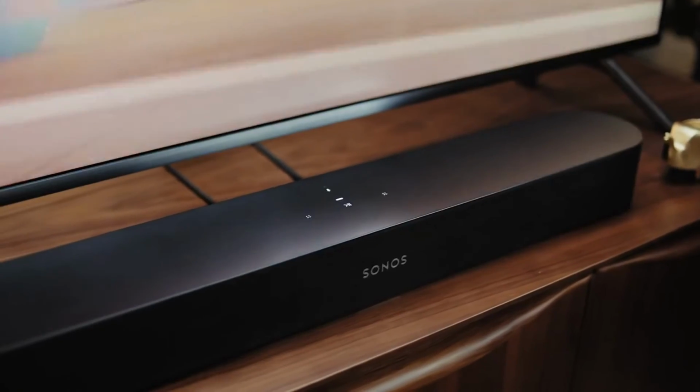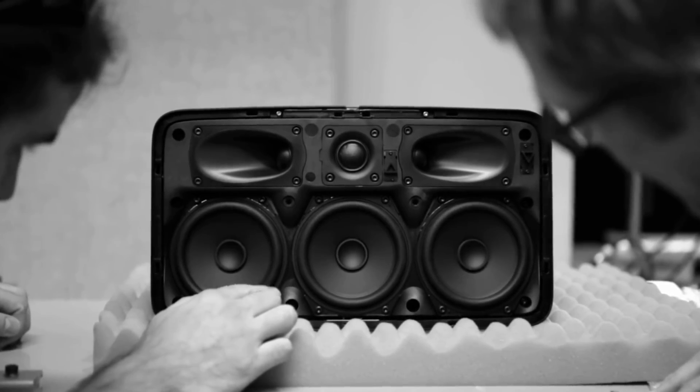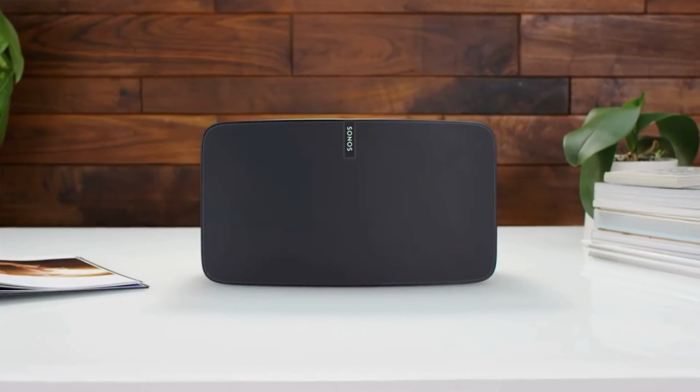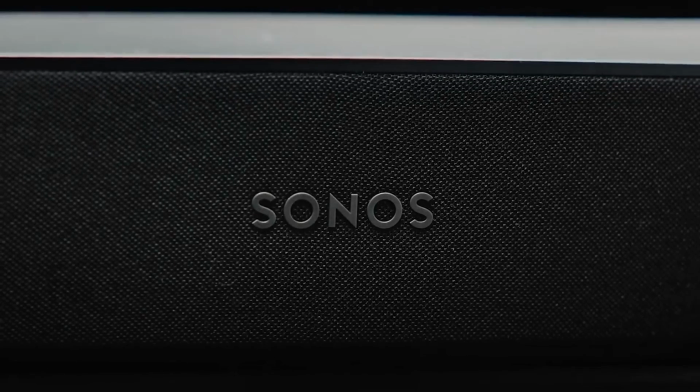That being said, we do have to note that the more expensive units, such as the Sonos Play Bar and Play Bass, do sound better, but the difference is negligible, and that is a huge compliment for the Beam. We feel like the Beam takes this category in a pretty convincing way. Its design and its accurate sound made it one of the better affordable speakers in the Sonos lineup.